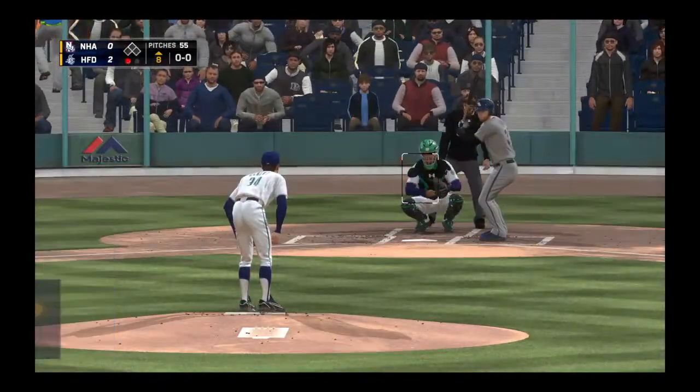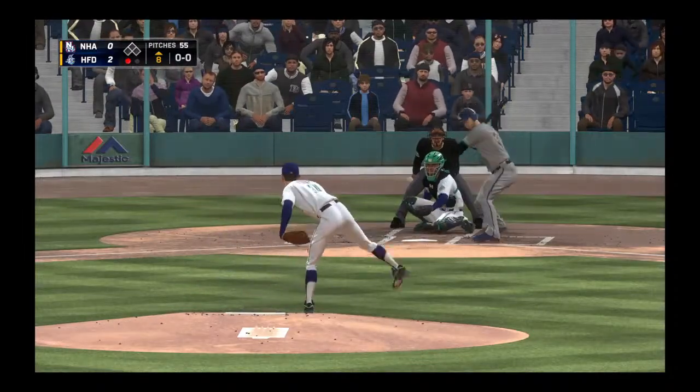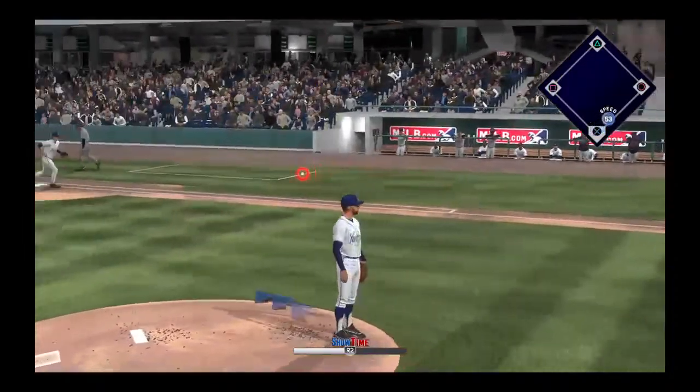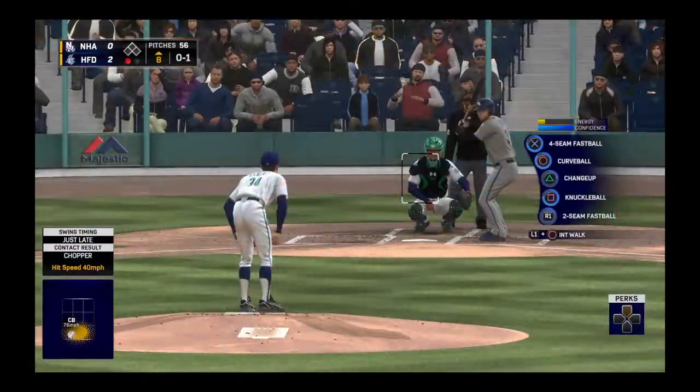Striding into the box, Sam Leahy. He comes in 0 for 2 thus far. Weak chopper up the line. But that one rolls foul. 1 out, nobody on.